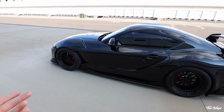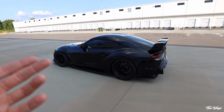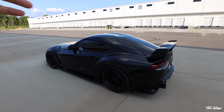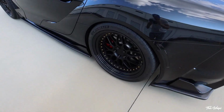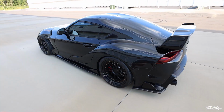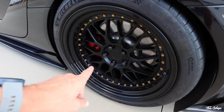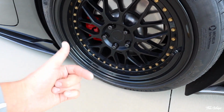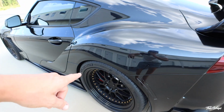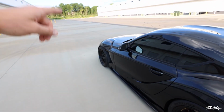So I think we'll just talk a little bit about the exterior first, kind of just walking around it and what exactly we are looking at. The car obviously is in Nocturnal Black. I do have BC Forged MLE 81 custom made wheels. These have the gold hardware, the satin black face, and then the gloss black stepped lip, wrapped in Michelin Pilot 4S's. These are 305/30s on the back and 265/35s on the front.